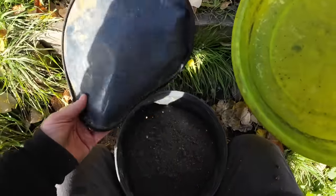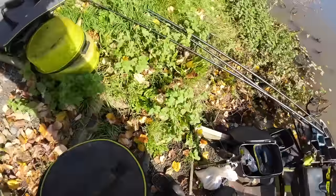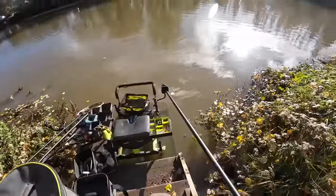It's supposed to be dry today. But you know what my films are like, probably going to rain. But yeah, so we'll have a quick walk down and see where all my bits are.